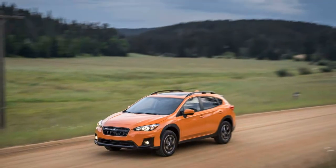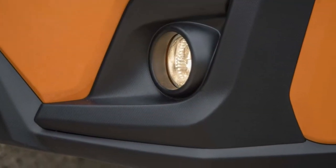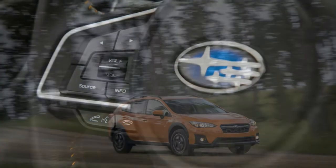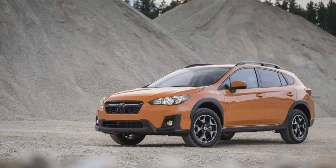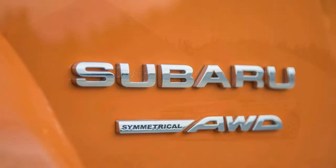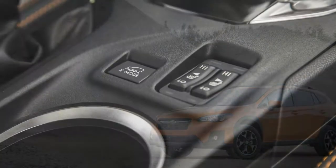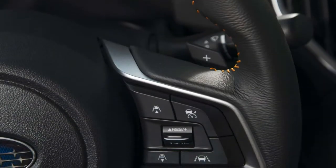Subaru is eager to show off this cost-effective move to a single platform, which launched this past year with the brand new Impreza. It makes the new Crosstrek 1.4 times stiffer than the first-generation Crosstrek, with a 70% increase in torsional stiffness, and carries expectations of the best safety ratings from the National Highway Traffic Safety Administration and the Insurance Institute for Highway Safety, exactly like its lower-slung sibling.